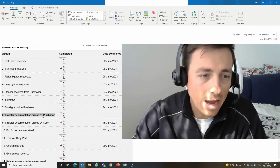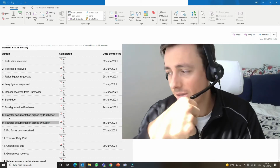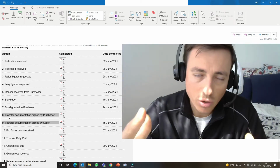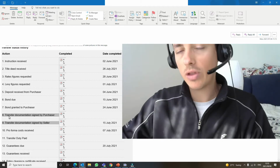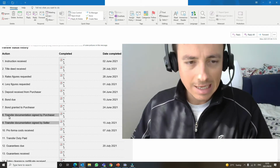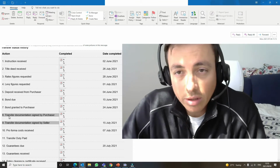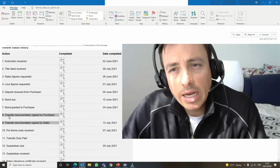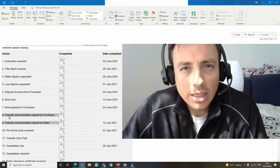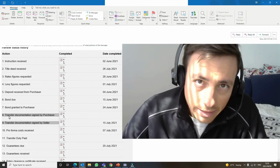Number 8, now the transfer documentation. Here you go. You've got to sign it as the purchaser, and this is not something you can sign electronically. This is something you have to go into the attorney's office. They're going to have a commissioner of oath, and you're going to sign under oath. Now, the reason why my specific property is taking so long, I mean, it's probably a 5-month transfer period, is because the new buyer is overseas. He's in Saudi somewhere.